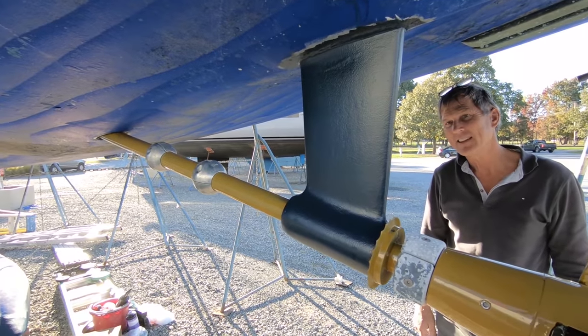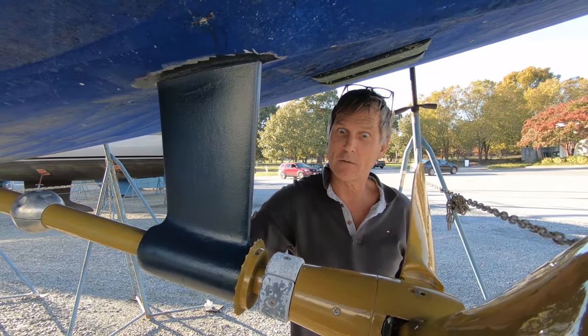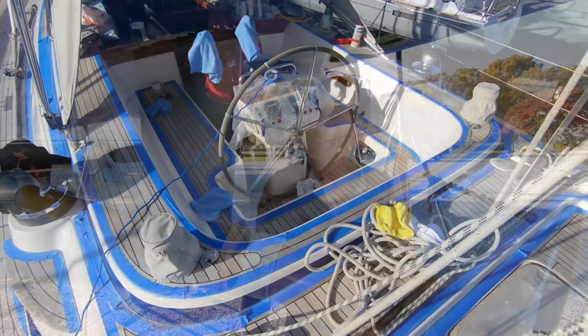Anodes are on. This is done. It's to be sealed before it goes to Antigua, so nobody can touch it. Day 14.